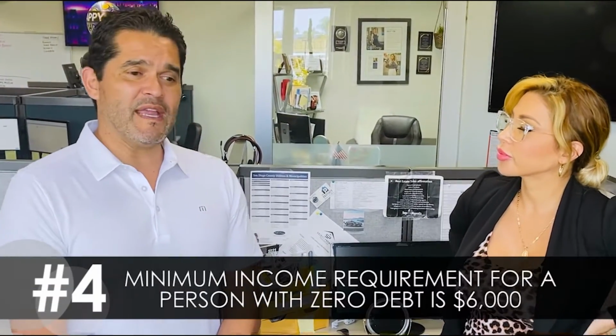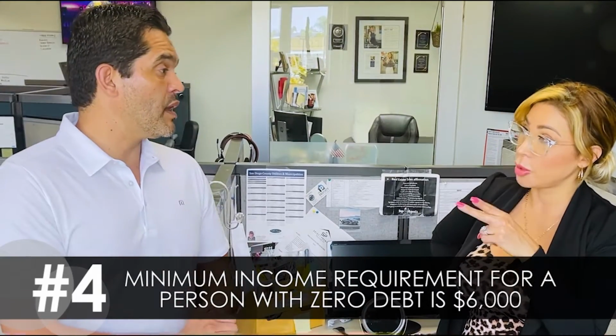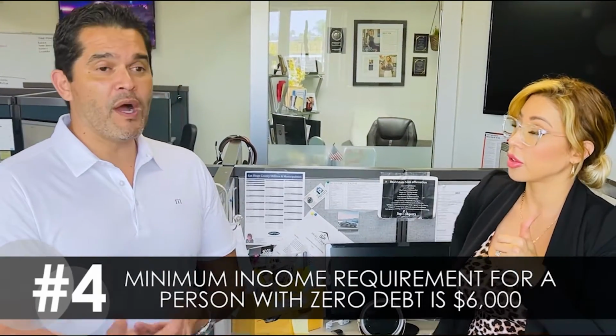That's how we come up with the debt-to-income ratio. Let's say zero debt, and this is obviously making assumptions. I would say $6,000 a month. For one person, for a condo, and the reason is that we look at your income before taxes, not after taxes.